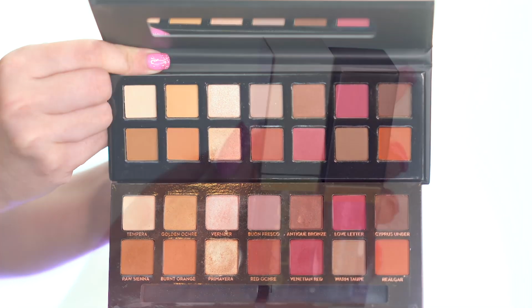So it is very affordable. I feel like this brand just kind of puts it out there. Their name is Copycat Beauty, and they're not trying to hide the fact that they dupe and copy these popular palettes. What I don't like is if it was my brand and they were duping my palette, I don't know if I would be happy about it.